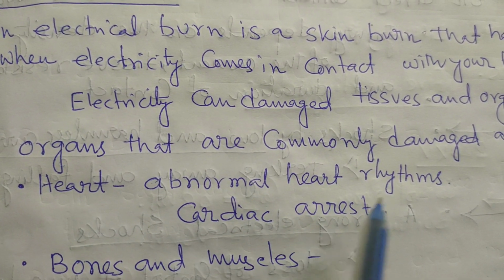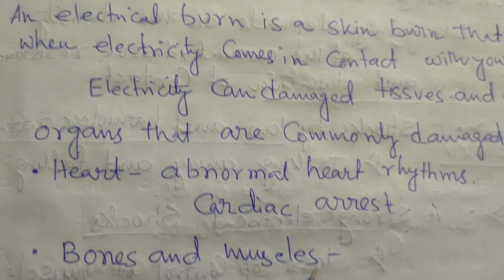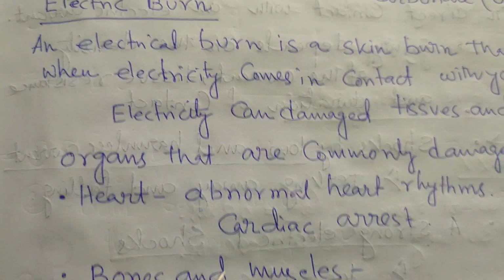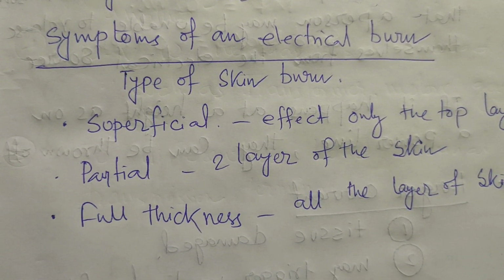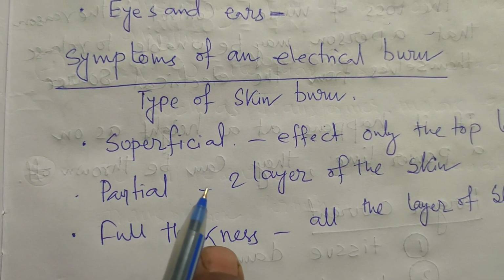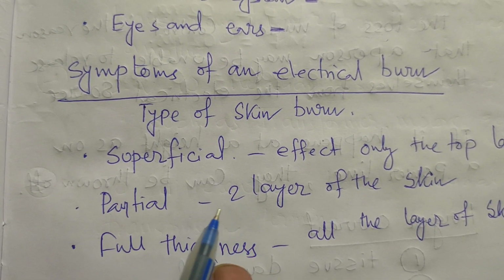the heart, with abnormal heart rhythms or cardiac arrest. Bones and muscles are also affected due to the electrical burn, the nervous system is also affected, and the eyes and ears may also be burned. There are different symptoms of electrical burn. After electricity passes through your body, it may damage your tissue, bone, nervous system, muscles, and internal organs.